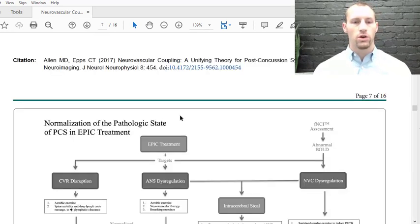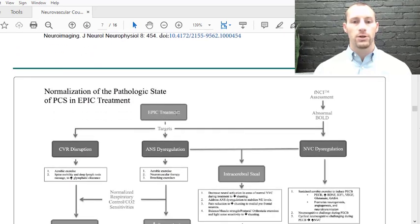So if we look at this EPIC treatment and how it targets these different areas, it targets the cerebrovascular reactivity disruption, the autonomic nervous system dysregulation, and the neurovascular coupling. All this is showing is that EPIC treatment is doing an exercise, a physical activity like walking, jogging, running, to get a lot of blood flow into the brain, and then doing cognitive tasks while you have this extra blood flow.